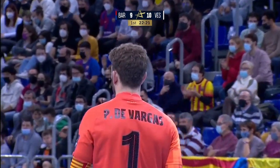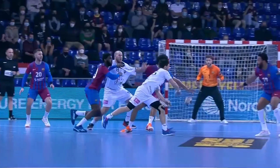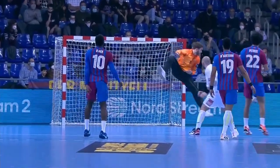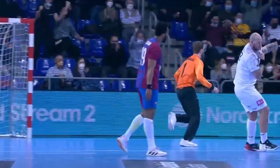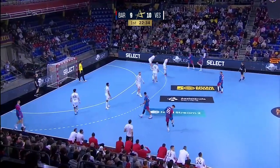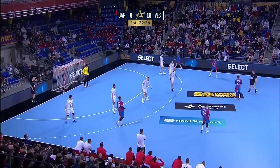That number 9 for him. Excellent pass, giving Andy Nielsen plenty of space to run into him, plenty of time to pick his shot as well. Nothing doing for the Swede.